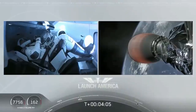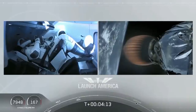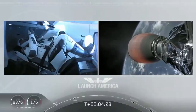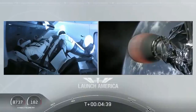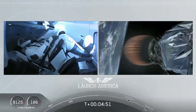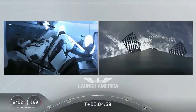All right, here in nominal trajectory, so Dragon pointed in the right direction, continuing to make their flight uphill. Heard acquisition of signal Bermuda. That's one of the other ground stations that they're using to get telemetry and data back from this spacecraft. Stage 2 propulsion is still nominal. A little over 4 minutes, 40 seconds into the flight. Bob and Doug flying at more than 5,600 miles per hour. Nominal trajectory. Already almost 200 miles downrange from the Kennedy Space Center. Nominal trajectory continuing.